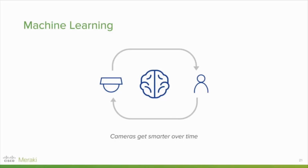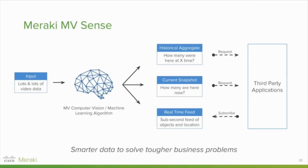The more information that we feed it, the better able it is to identify people from different angles, wearing hats, on bikes, with backpacks, because it has a better understanding of what people is, or people are. And with this, and we'll show you in dashboard, we do have the ability to show you a count of people, some trend information, and even narrow it down to different zones.